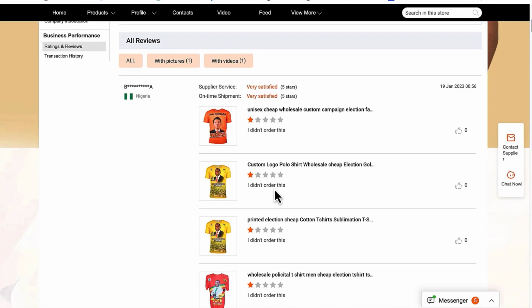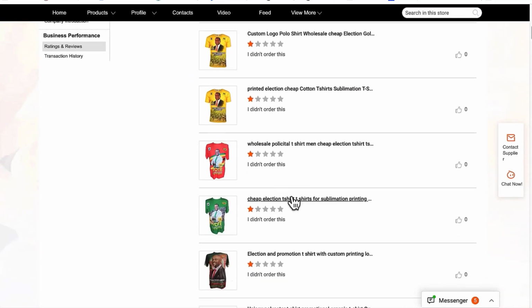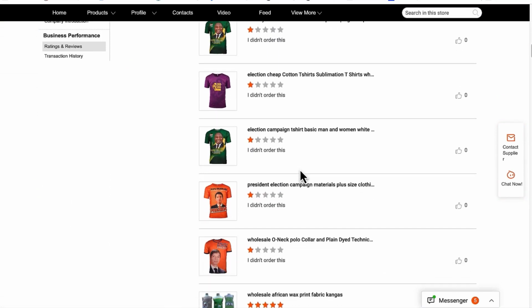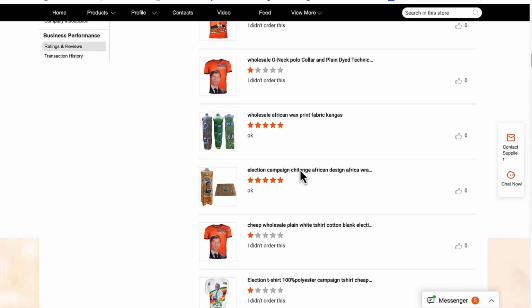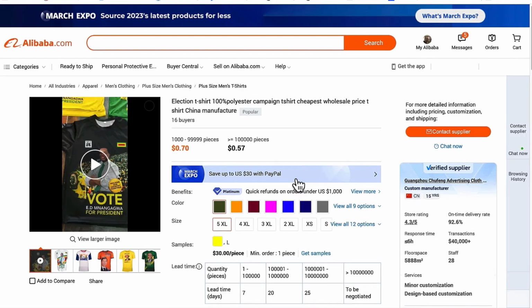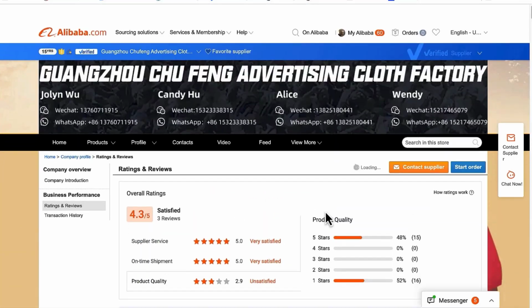It says, I didn't order this. I didn't order this. This is kind of odd that you see all these that say I didn't order this one. Not quite sure why that's like that. But that looks like what's going on here. And that's just the shirt itself. So that's kind of weird. There's something weird about this here. This is something that bothers me about that 4.35.